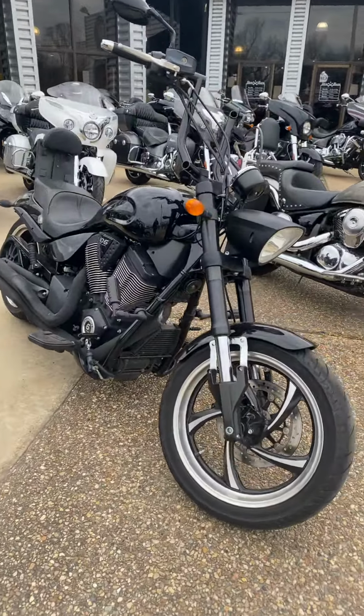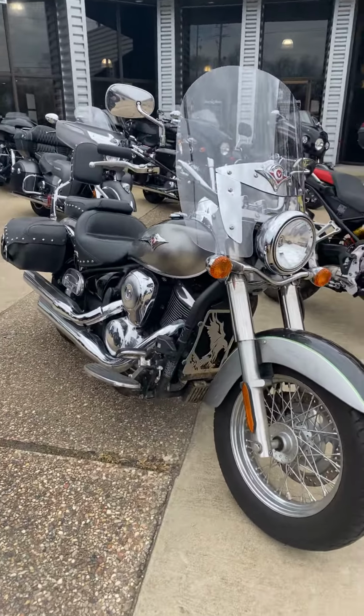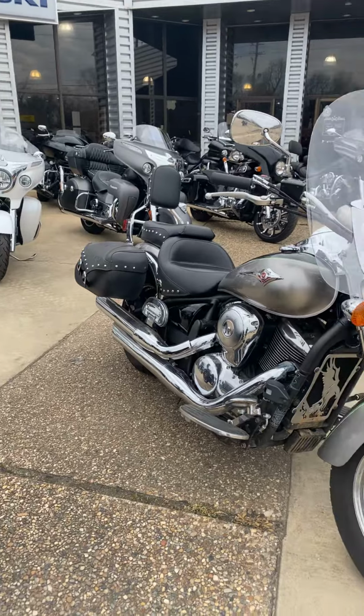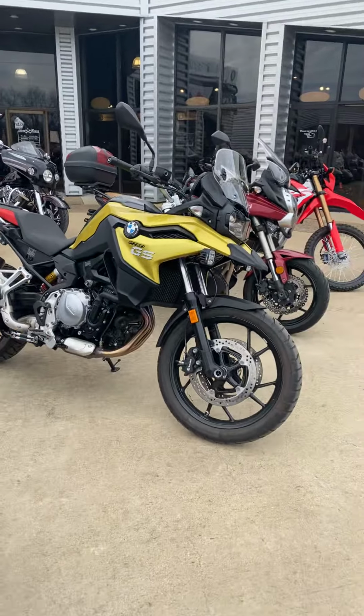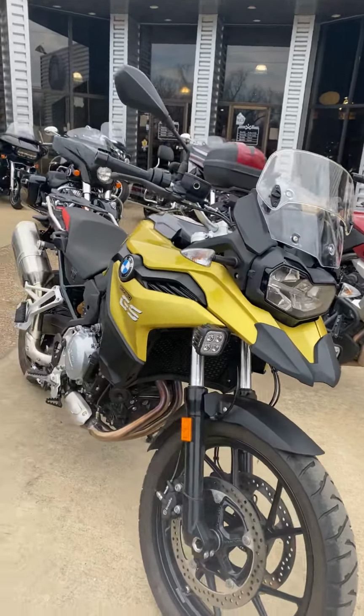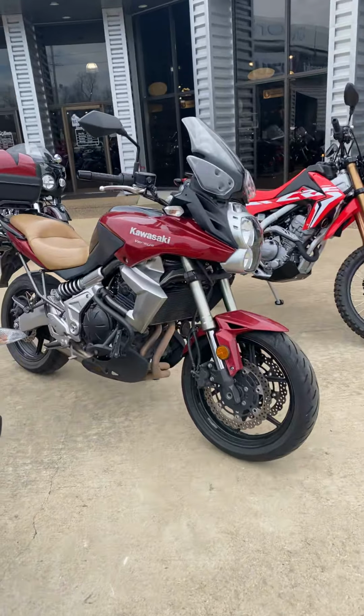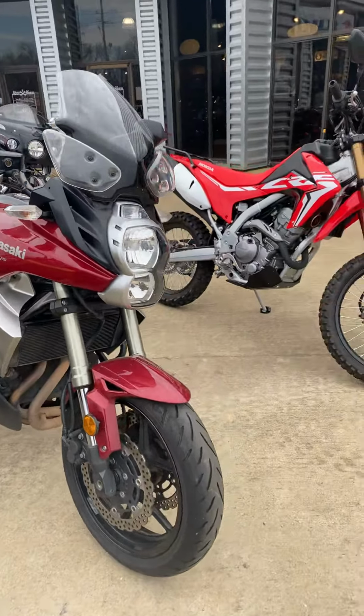Victory 106 blacked out with bars. Vulcan Classic Cruiser 900 with saddlebags and sissy bar. BMW F750 GS Dual Sport in the Austin yellow, black, and gray. Entry level Kawasaki Versys 650.